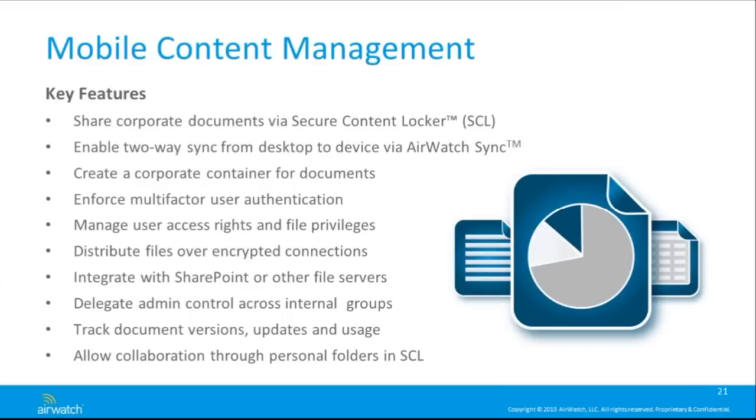We also have a two-way desktop sync client. So you could be working on your desktop on a piece of content and actually sync it back to all your devices via our AirWatch sync client. So another great way to make sure that when you're on the go, you're out in the field, you can still get the latest versioning of content on your mobile device when you're out there.